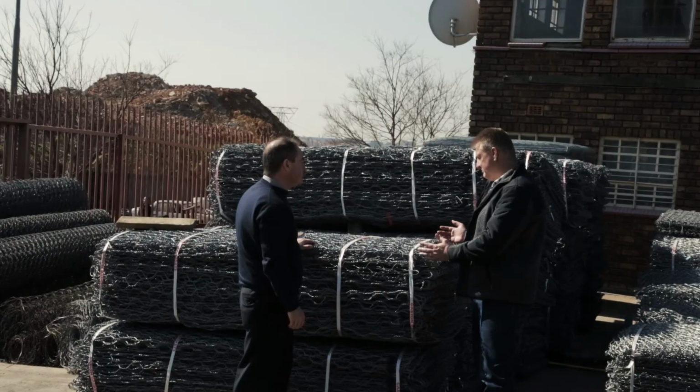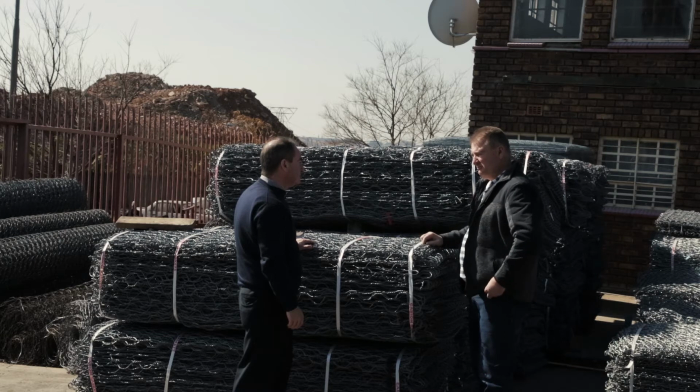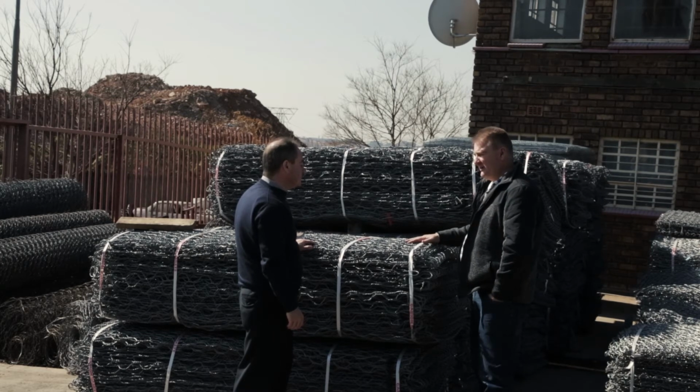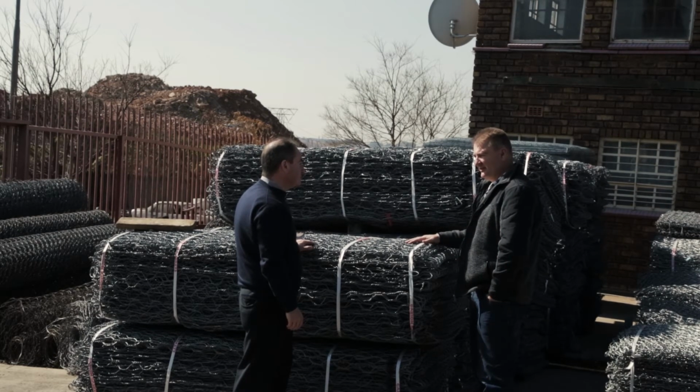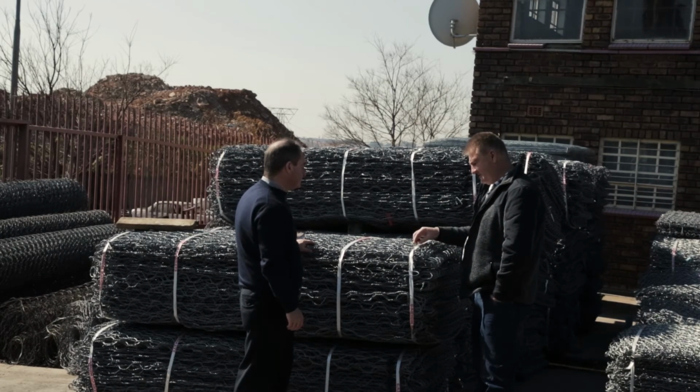And the basket comes to site packed flat like a flat cardboard box, and then it's unfolded on site to erect the baskets. But we manufacture the baskets here at our factory, and then they're packed flat and they're compressed in our compressor so that we can get many numbers into a small volume once they're transported.